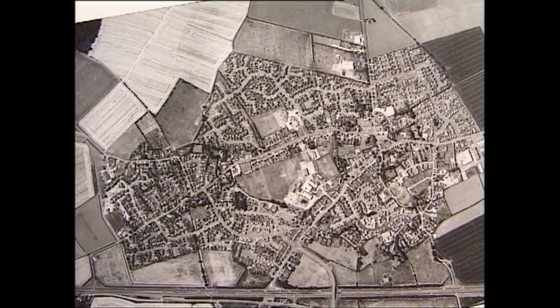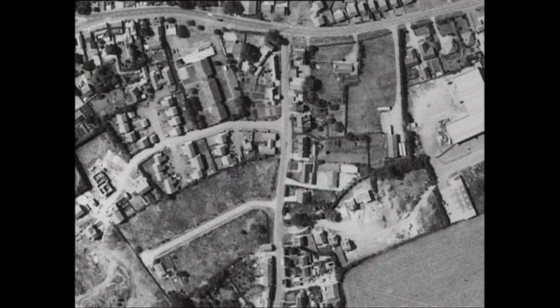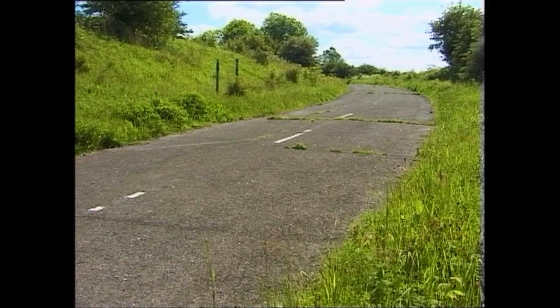Just under 10 years ago, this was the scene, pretty much as Sawtry is today, with a few exceptions. No motorway, so no Bill Hall Way. And the prefabs have gone in Park Road. And you could still join the A1 northbound by driving down Tort Hill, a road that's still there today.